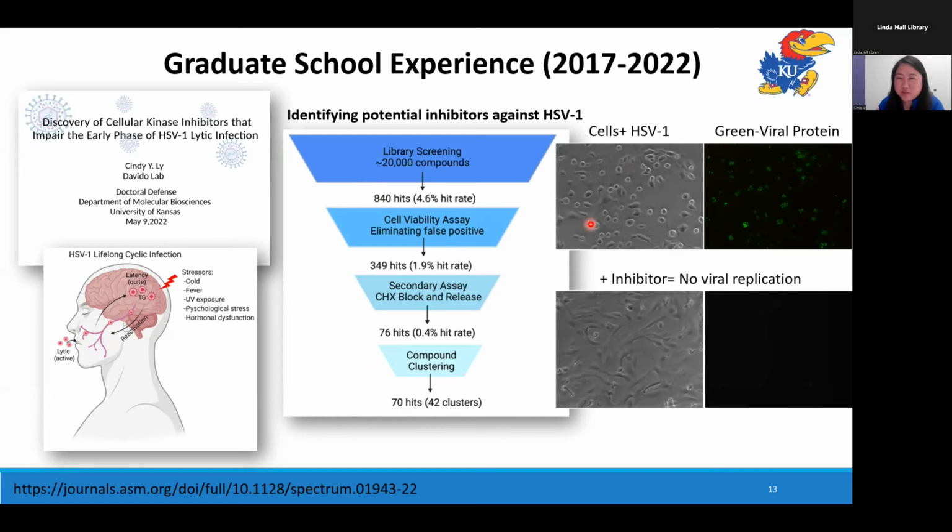And then you can see here, what does that kind of research look like visually? Here I have cells with HSV1 infection, and you can see that the cells aren't so happy, that they're rounded, and with some immunofluorescence staining, you can see these green dots, that's actually a viral protein. But then when I add one of these inhibitors that I found in my study, you can see that the cells are healthy, there's no rounding up, and there's no expression of this viral protein. So that indicates to us that there's no viral replication. So this is just a very brief overview of the research that I did over the 5 years.